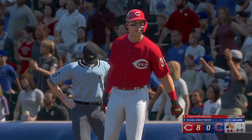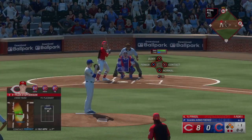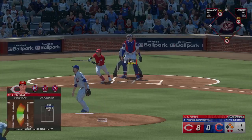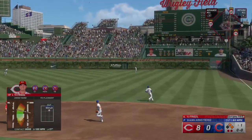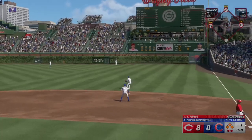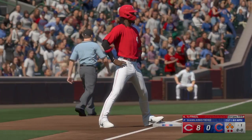Now batting, the center fielder. So now here's the Reds cleanup hitter, TJ Friedl. Singled and scored his first time. And there's a fly ball deep to right field. Bangs off the wall. Throw in holds the lead runner at third, so it'll be bases loaded and two gone.